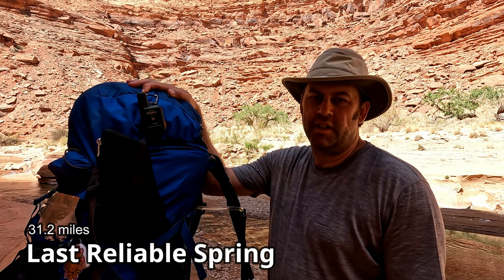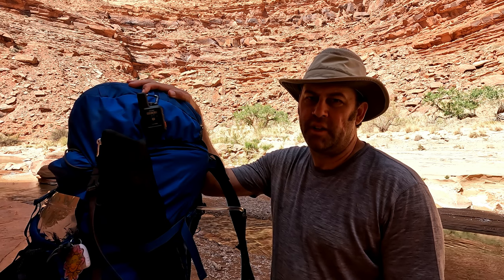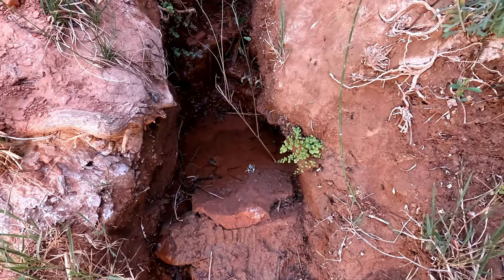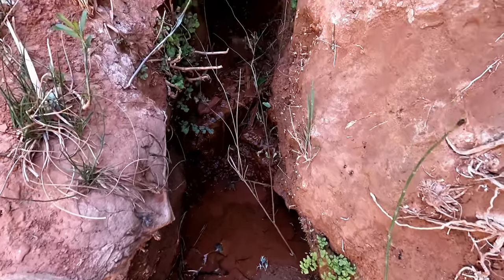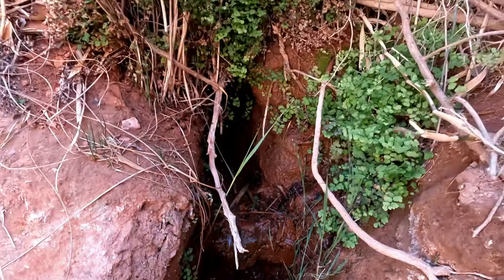Okay, we've reached Last Reliable Spring. We've done 3 miles now since we left camp. So we're gonna top off some of our water containers. There's several options at Last Reliable Spring, but this seems to have the best drip. It's the best way to describe it.